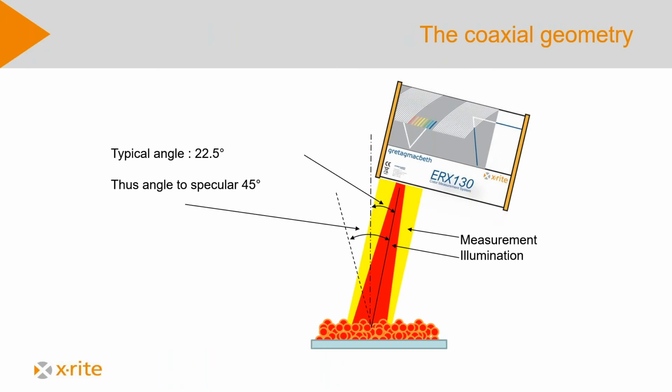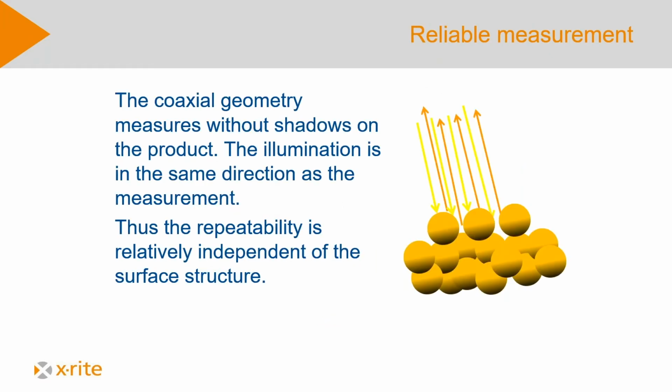So what we have here, we have this coaxial geometry. That means we illuminate a parallel beam to the product, and right in the center, we measure the color. It's like if you have a camera which has a ring flash around your lens. So you have no shadows. You can see this on that slide. So the yellow arrows are the light which are illuminating. And of course, we do have a shadow at the back side of these pellets or whatever it is, but we do not see the shadow because we are looking from the same side. So this makes this measurement very easy, very reliable, independent if these pellets are a little bit bigger or a little bit shorter, if they are oval or perfectly round, whatever, the measurement is very reliable.